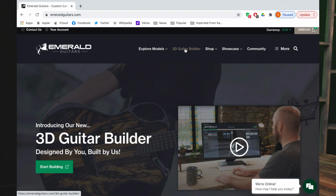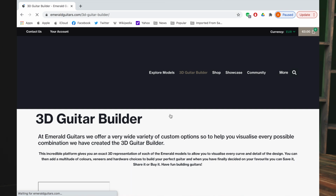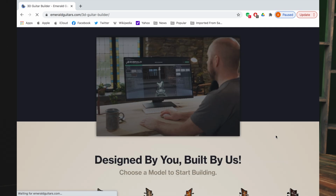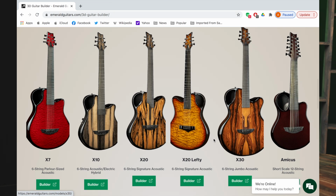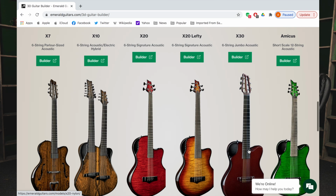So if we go to the 3D Guitar Builder landing page, when you go into that page, you're going to see a little video of me that gives you a little bit of information on how to actually walk through it. You can watch that again, or if you've watched this, you'll not need to watch it again. And then you'll see all the different models here, and all the ones that are available in the builder are shown here. Okay. So, Mark, you choose a model, and I'll choose a model.